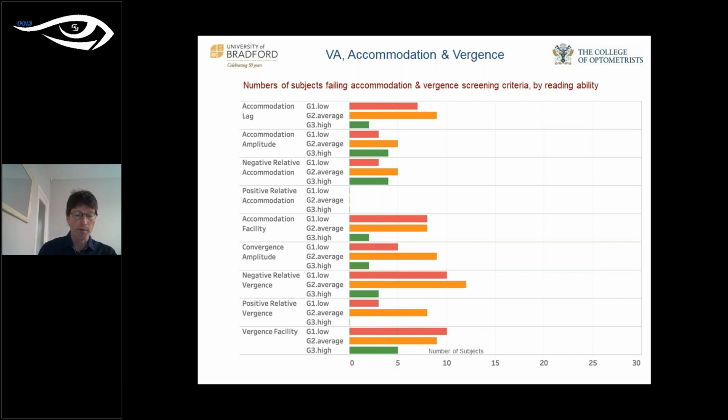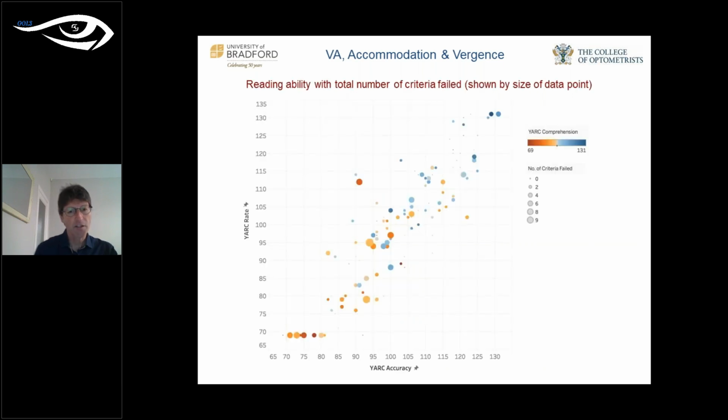And overall, Caroline's results allowed us to conclude really that there's not a strong link between the optometric measures that we gather in our eye examinations and visual and reading ability.